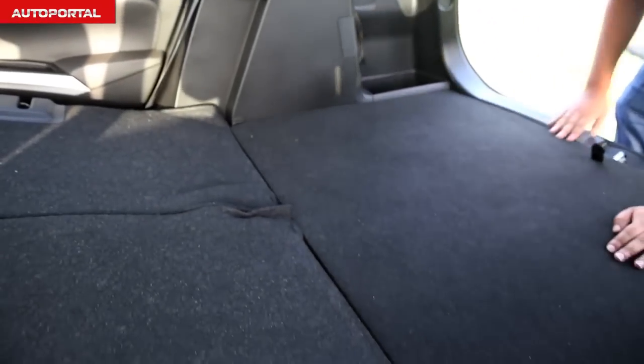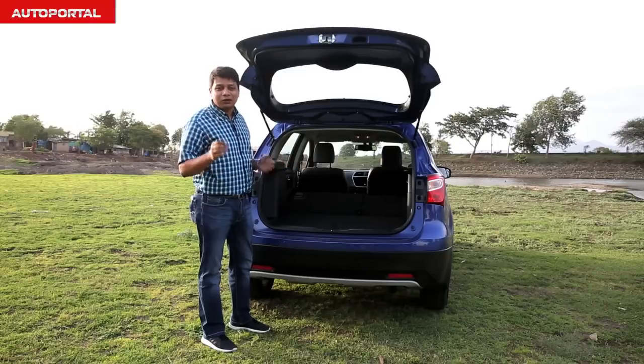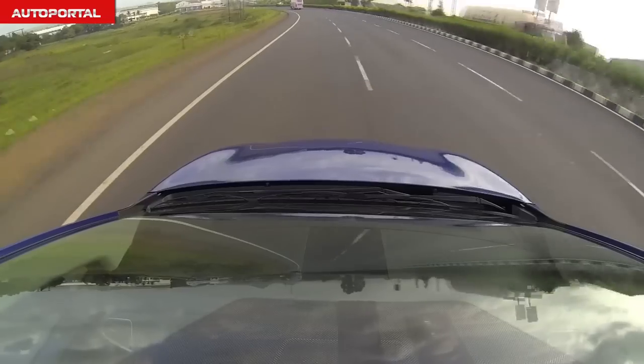Well, as you can see, it's almost a flattish area. Well, if you want to go grocery shopping for the month, or if you plan on buying some furniture, this is one of the better compact SUVs to do that job in.